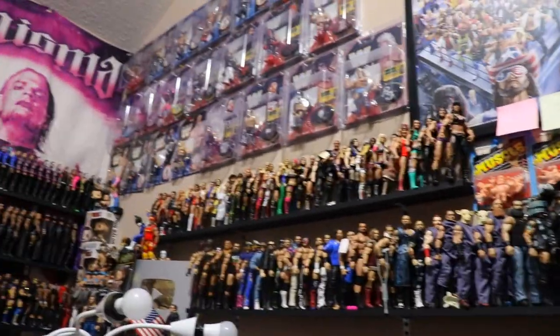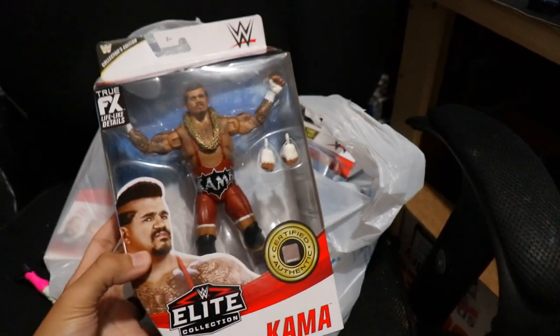Like, look at the room. Is there any room, man? I don't think there's any room in here to be collecting any more mock figures, man. So, also, I just dropped the figure on the floor.